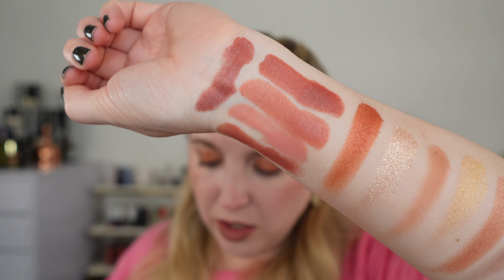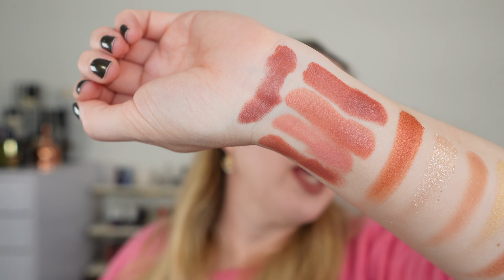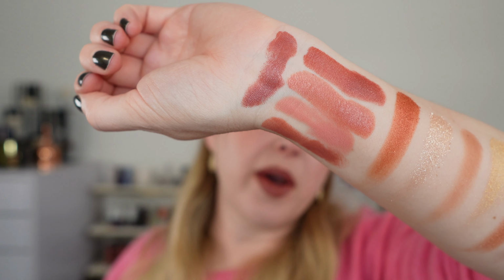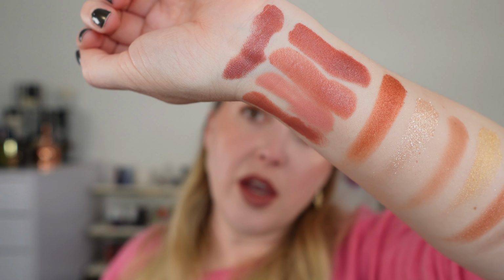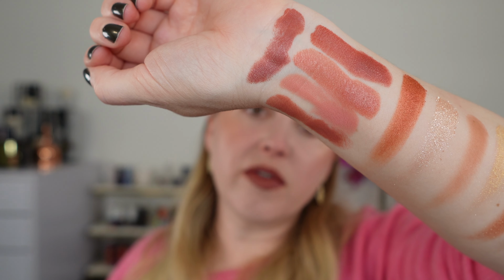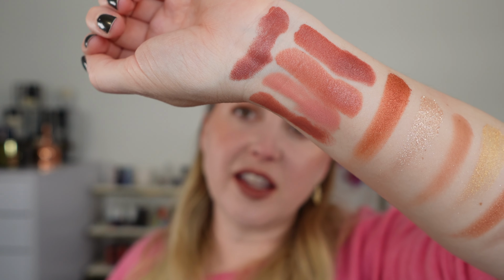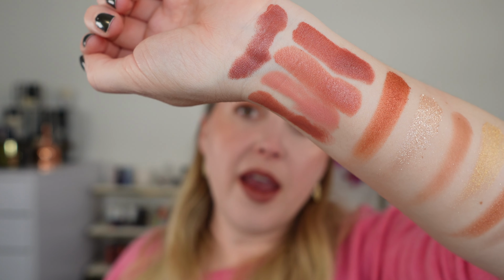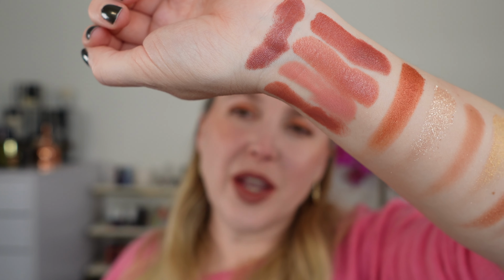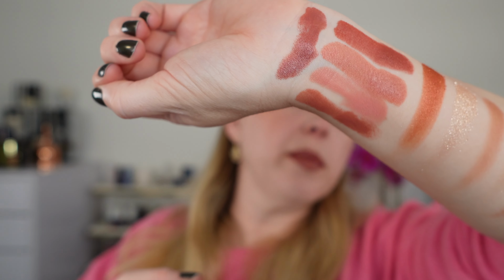Then moving on to 308 Pink Nude. This is really going to be, in my opinion, more of a peachy nude. It runs much more peach on me than pink. It's more of that salmon pink that has a little bit of orange in there, and there's a little bit of brown, but really it's more orange than pink in my opinion.